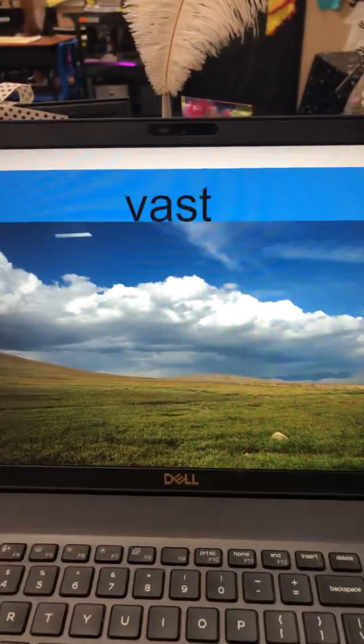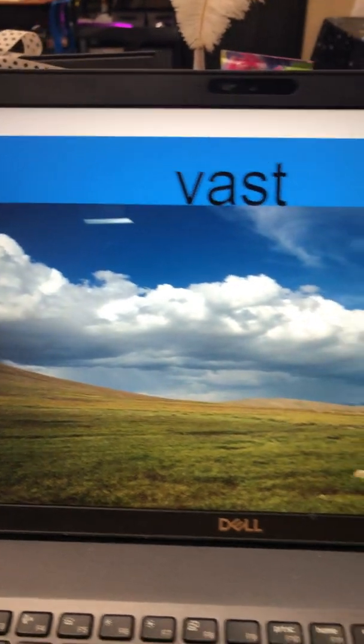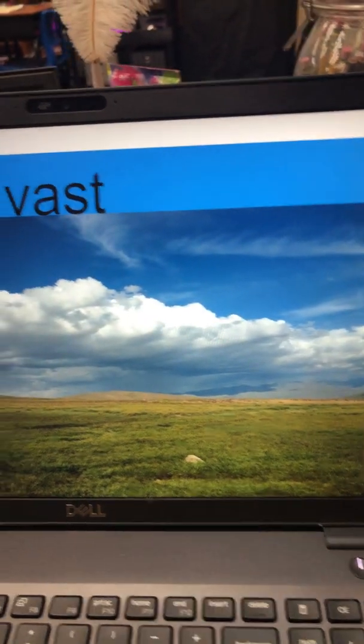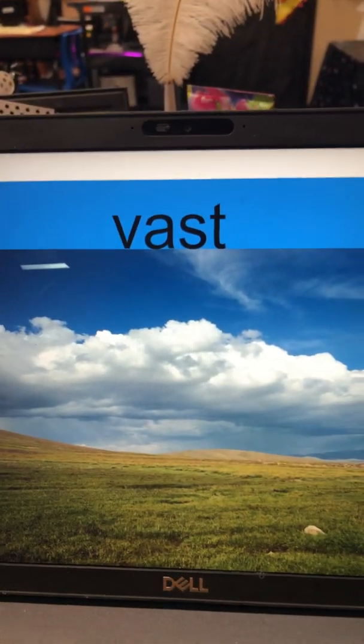And the word is vast. And that is a vast open space in that picture. So your word today is vast. So if you will look that up in a dictionary or on your phone, you can write that down. Make sure you put the part of speech, you put the definition, use it in a sentence, and then the synonyms and antonyms for that. Okay, so that is our word for today.